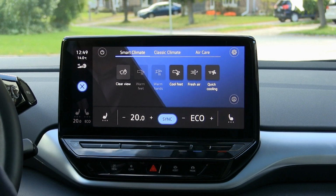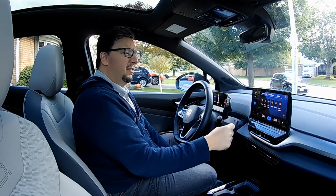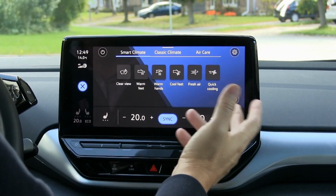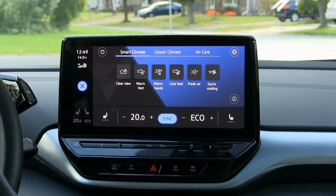When we're typically playing with whether we want to have defrost up or down or recirculated air, it's almost customized: a couple of smart settings. Let's just say you're more concerned about fog, so there's a clear view setting, or if your feet are cold in the winter. So that's kind of interesting, but again, it takes a little bit of getting used to.